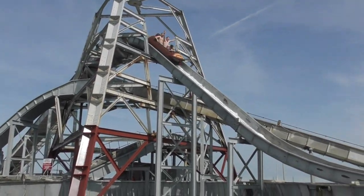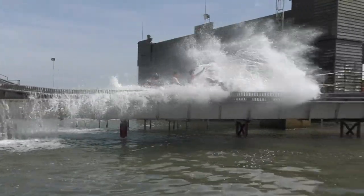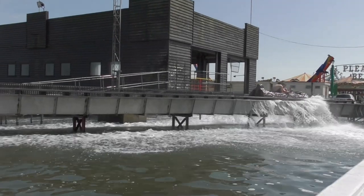Yeah, let's look at this log flume. Whee! Bit of a soaker, this one.